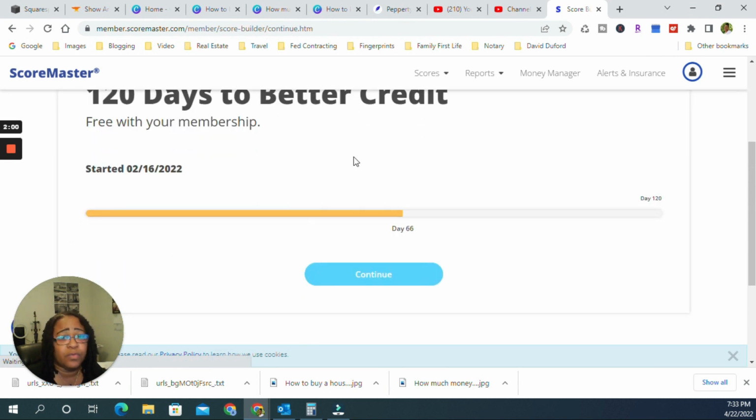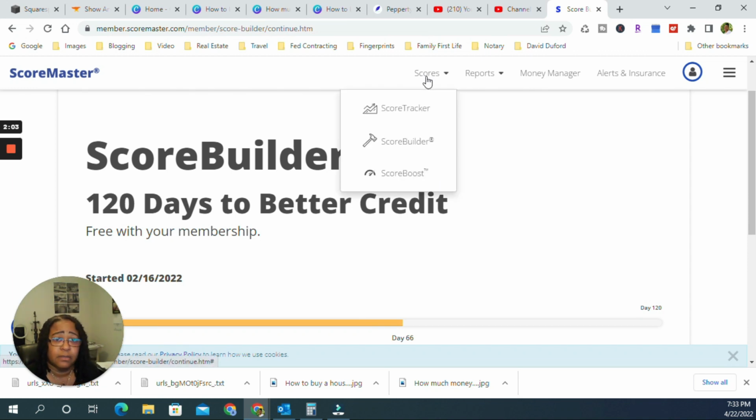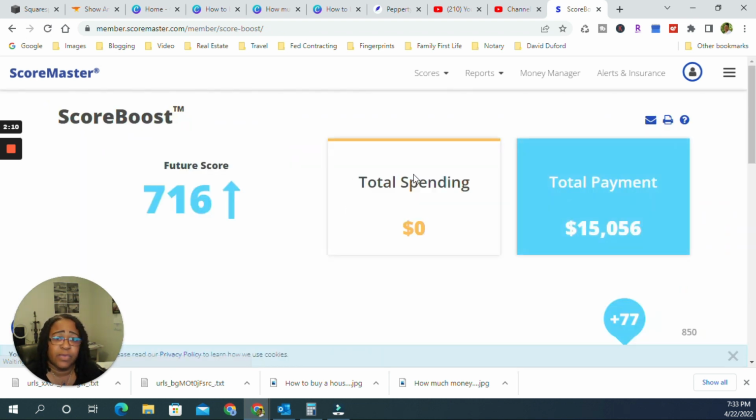What I like about this one is the score builder. It gives you a roadmap. It gives you a 120-day plan to get your credit better. So it'll tell you what you need to do to get your score up. This can be especially good if you are close to being able to qualify. Let's say your lender's told you need a 680 to qualify and you're maybe at a 670. You can go in there and do the plan and see how to get you to where you need to be.